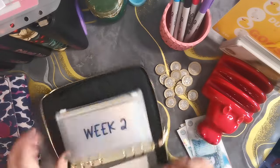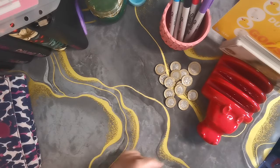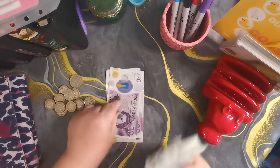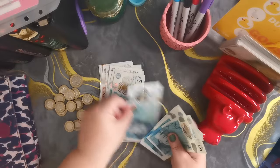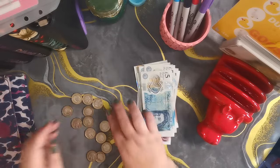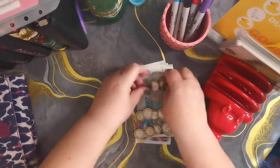There we are. So that can all go back in there. So this week I've got £320 to stuff. So let's have a little count up of that first. So we've got 50, 60, 70, 80, 90, 100, 110, 120, 130, 140, 150, 160, 170, 180, 190, 200, 210, 220, 230, 240, 250, 255, 260, 265, 270, 275, 280, 285, 290, 295, 300, 305, that makes 310. That makes 315 and that makes 320.